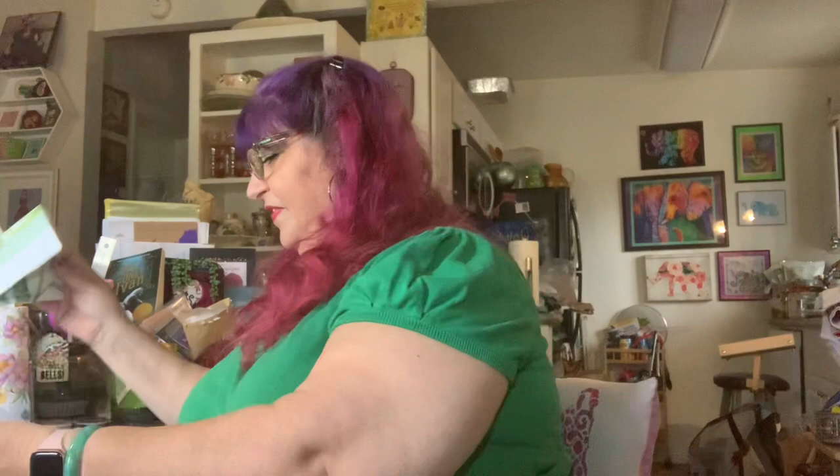Then this is the one from Fiberlicious Yummy Fiber Company. Oh, and this one is called, I think, Wizard Background. And this is called Moonlight.